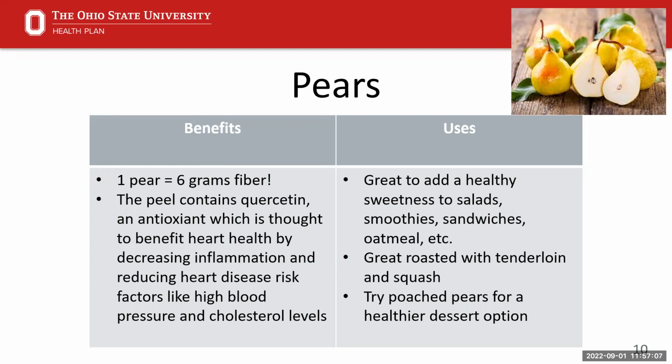I love to add them to get a sweetness, maybe in some salads, smoothies, sandwiches, even oatmeal. I have my favorite dish that I just made last week because it's almost fall, right? I got excited and cut the pear up with squash and red onion and roasted it with a pork tenderloin. It's absolutely delicious with sage and a little bit of honey and vanilla. And it's just one of my favorite dishes ever.